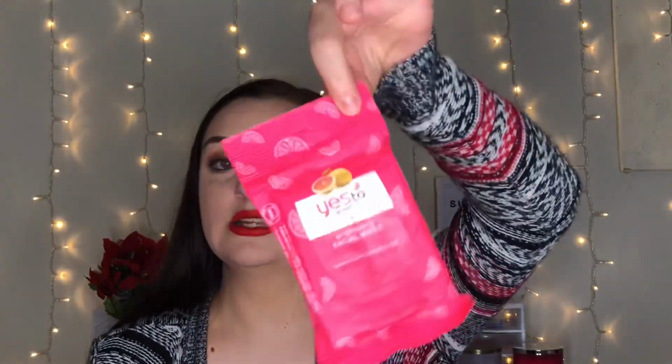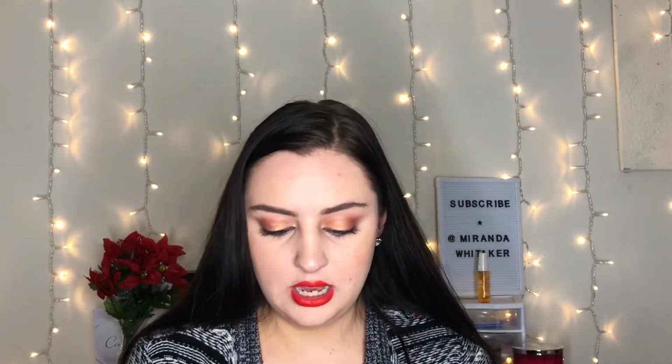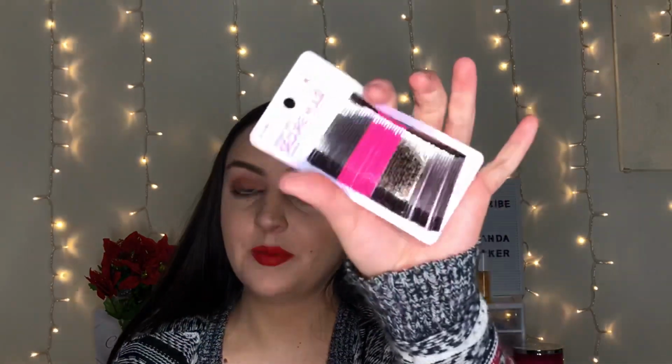Oh, these here are the Yes to Grapefruit Correct and Repair Brightening Facial Wipes. I'm really excited to try these. Like, honey, yes. Cannot wait to use those. And then I have some more nail polish in here. Color Filters Top Coat, this here, and then I have some candy and some bobby pins.